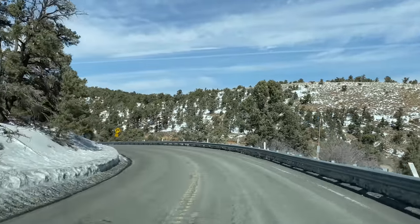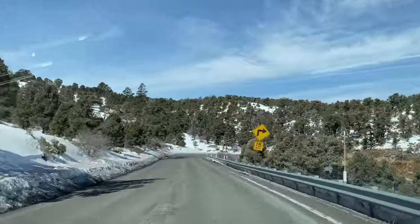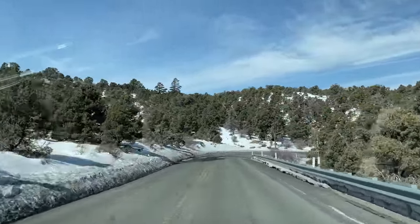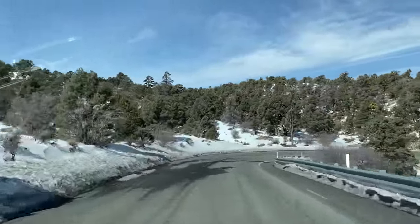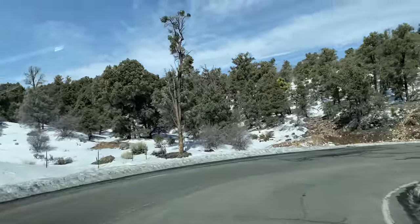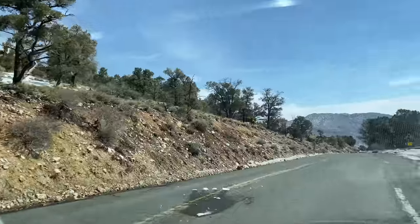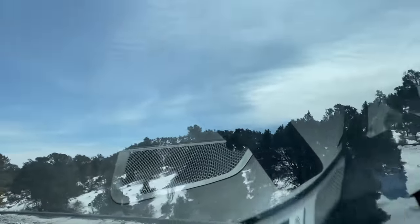Okay, everybody, it is March 5th, 2023, and we just are at the top of Highway 18 on the backside. Just wanted to show, especially since only the locals can come up and down right now, I wanted to show them what the roads look like so you don't have to be as concerned. Literally, we just came down from right there.